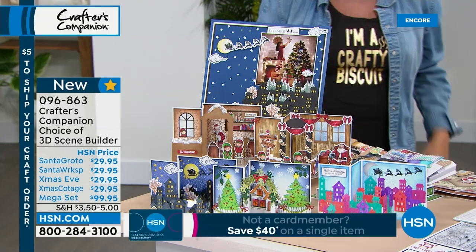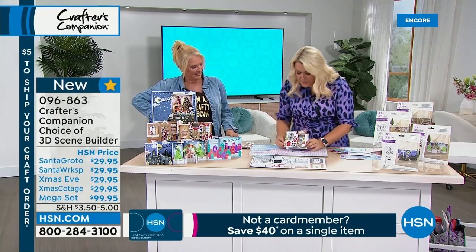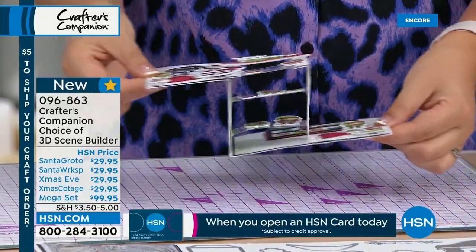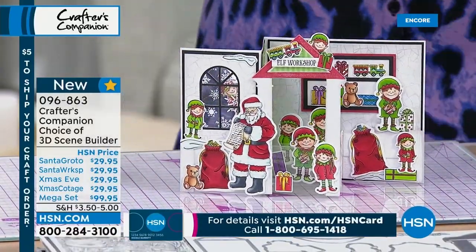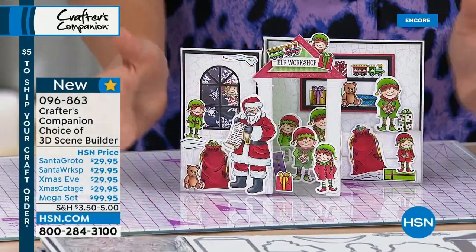All right, let me show you. So this one here is Santa's Workshop. I want to show you how these are designed to work. You know we do a Z Fold card. This is your Z Fold card. I'm going to show you how to make them in just a second. You can do the Z Fold card, and you've got all of the pieces to tell a story, build a scene. So in Santa's Workshop, you'd have Santa, you'd have the little elves, all of the little components, everything coming together.